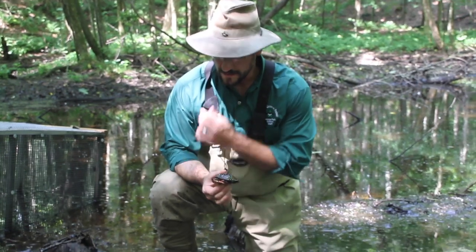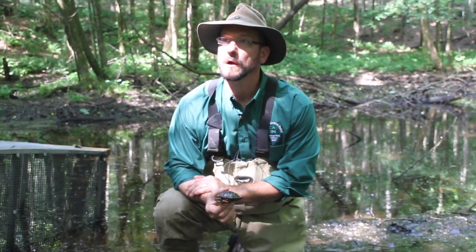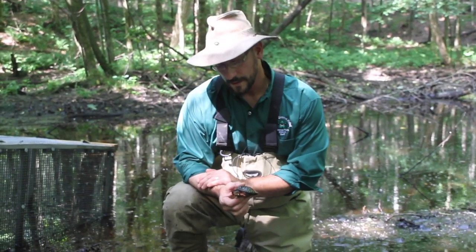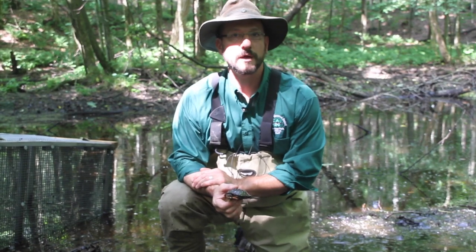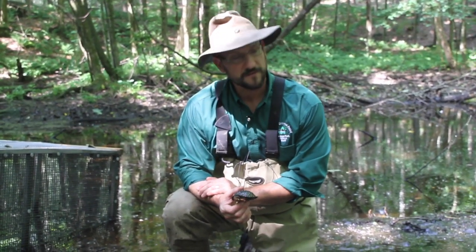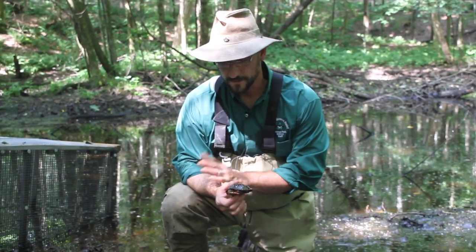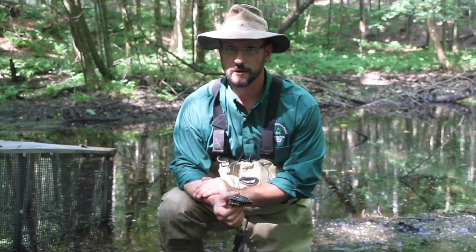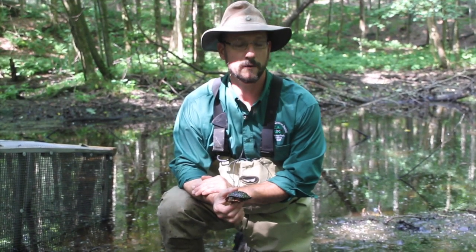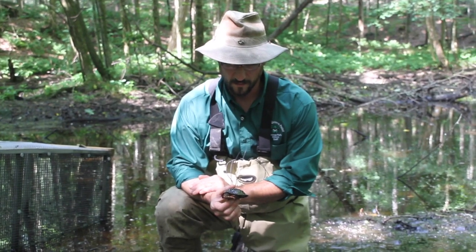Number two is what we've talked about a little bit, over-collection and the illegal pet trade. And even if folks are out taking a walk in a park, I do want to stress that it's not the right thing to take wild animals out of the park setting and take them home. Especially little guys like this that are endangered or threatened in Ohio. There are certainly laws protecting these animals.